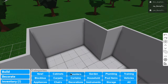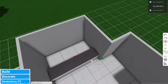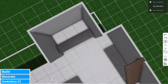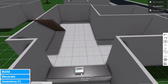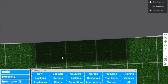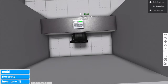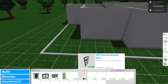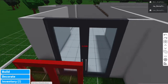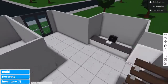So I didn't really know what to do for this build off, so I decided to start with the little front desk for the kids. I made that area the starting area of the daycare, where the grown up would pay so the kids could come here. And then I thought that room downstairs would be a great idea for a playroom, so that's what I did.